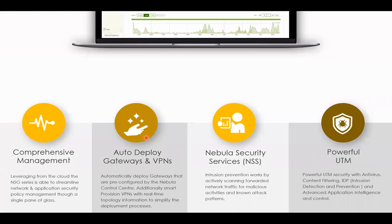Auto deploy your gateways. So basically you simply plug them in. Setting up VPNs is super simple. We do have UTM services as part of the Nebula security services, which gets you content filtering, IDP, antivirus.